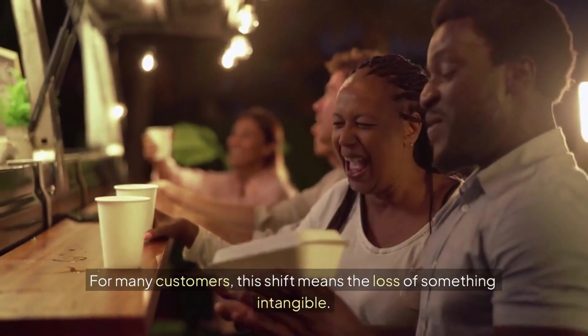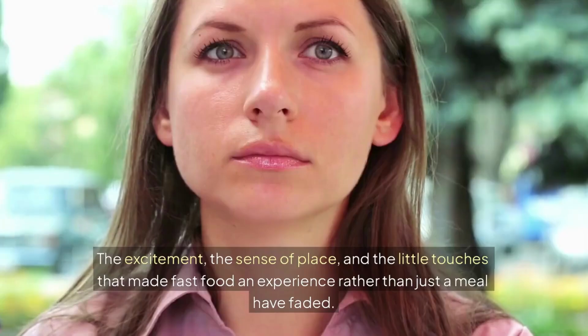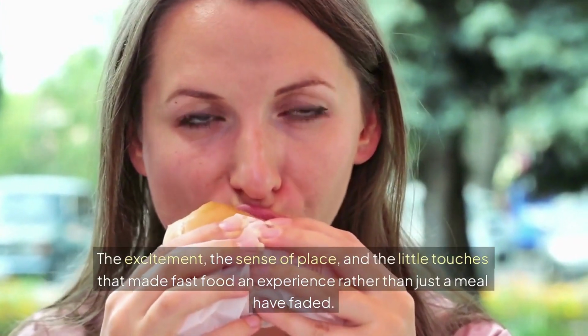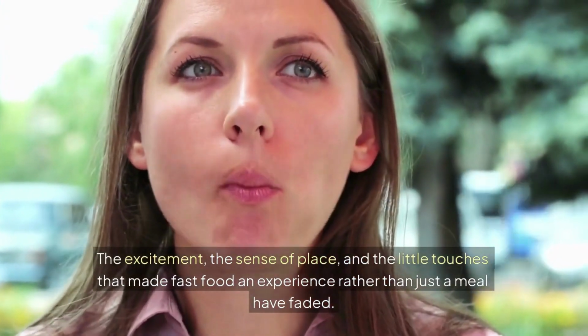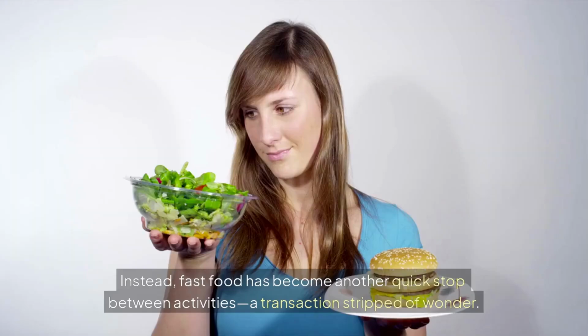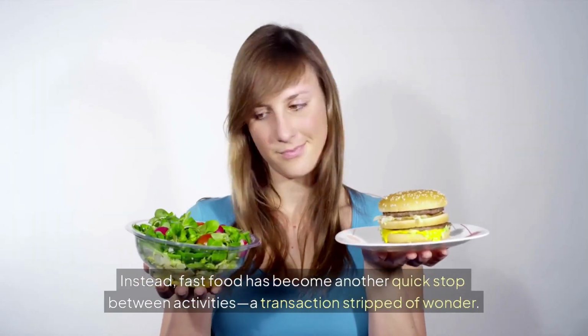The excitement, the sense of place, and the little touches that made fast food an experience rather than just a meal have faded. Kids no longer beg to visit for the playground or the cool building. Instead, fast food has become another quick stop between activities, a transaction stripped of wonder.